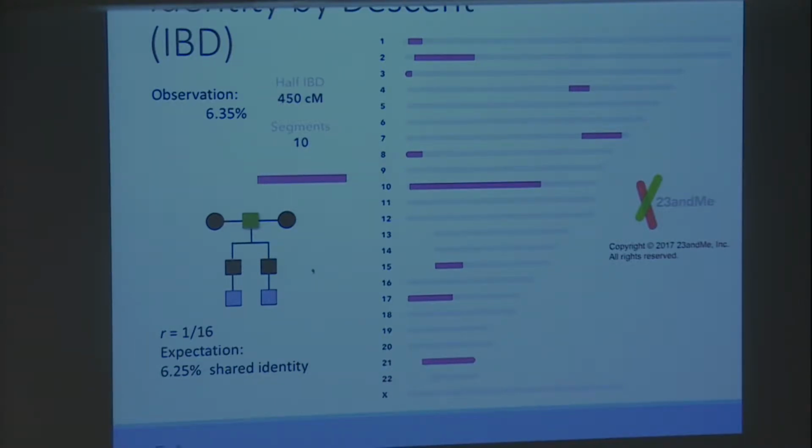Sure enough, here's my sample, here's his sample. Here are those segments of identity that we share because we have this common grandfather. We have a bit of our chromosome 1, a bit of chromosome 2, a little bit of 3, a little bit of 4. In total, we have 10 different long regions of our 22 chromosome pairs that we share that were presumably inherited from our common grandfather. Genetics lets us make a prediction: 6.25% of our genome should be identical, and 23andMe is the service shown here. What they observe is 6.35% of our DNA is shared. So I think the family story is supported in this case in terms of the searching.